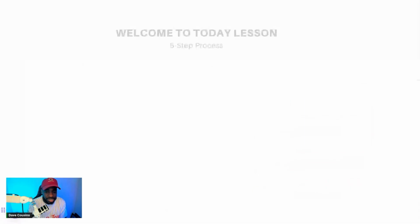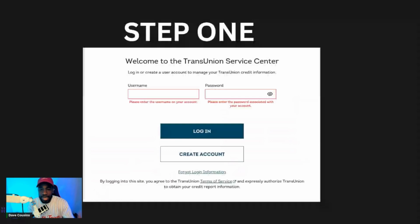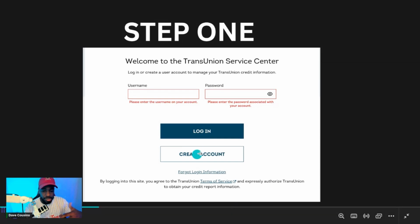So the first thing you want to do is, before we get into it, here's a 5-step process of basically what I'm going to walk you through. But the first thing you want to do is get your report, all right? So what you want to do first is create an account online with TransUnion, all right? You can create a free account. Just Google free TransUnion Service Center and then go ahead and create an account. As you can see right here, you'll be able to create an account.